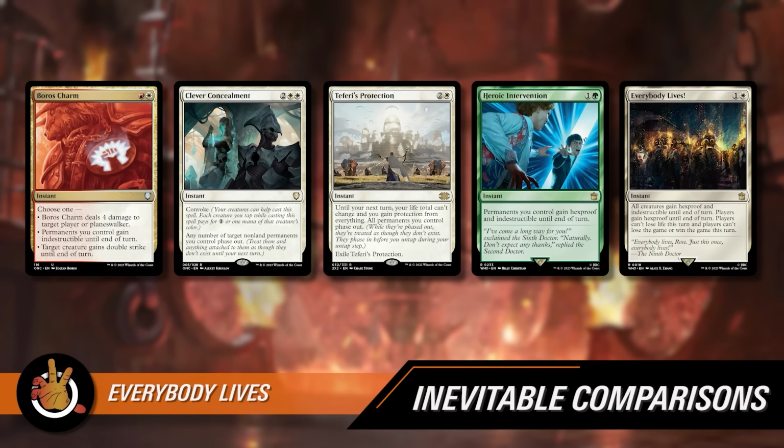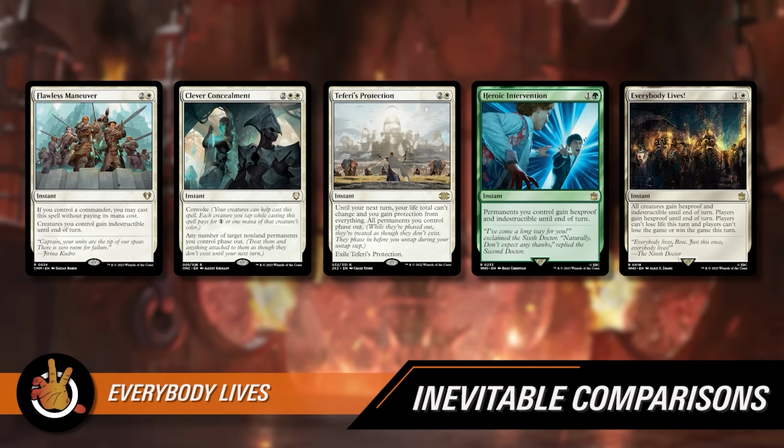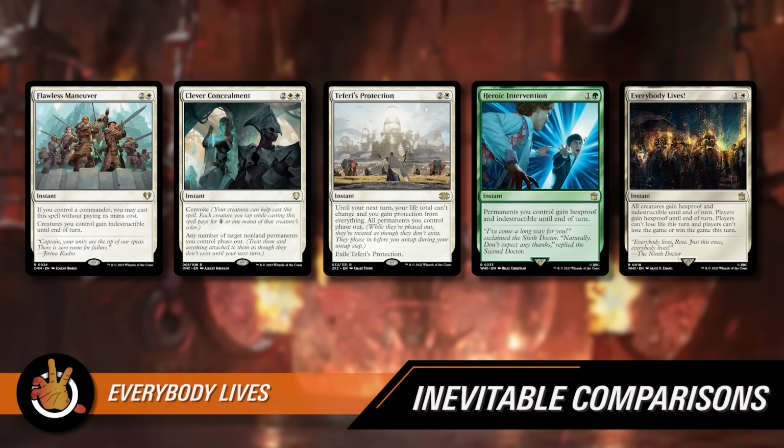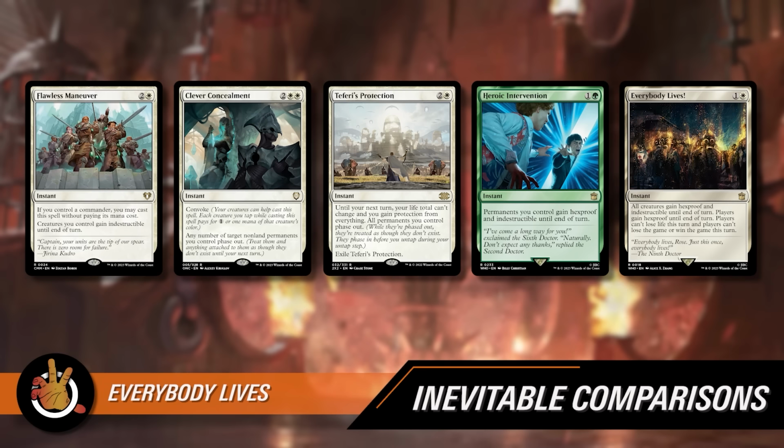For me, I didn't put it on this board. I really should have. Flawless Maneuver. Yep, that's another one. It's not better than Teferi's Protection or Clever Concealment for me, because those say I survive, my stuff survives. And Clever Concealment can protect other things. So it can save your Smothering Tithe. It can save other permanents that are important to you. We should say everybody lives, only all creatures gain hexproof in the circle.